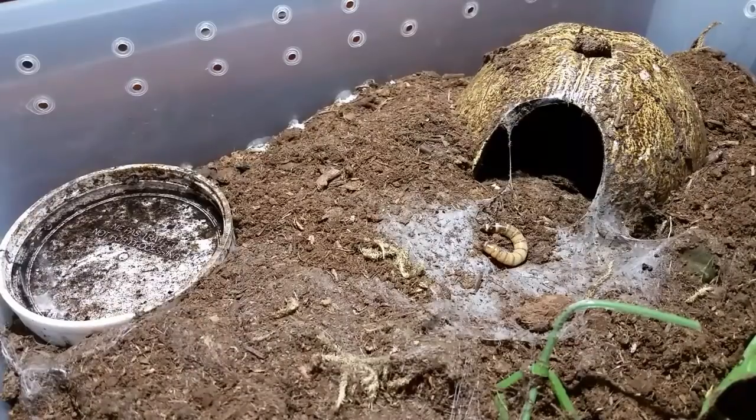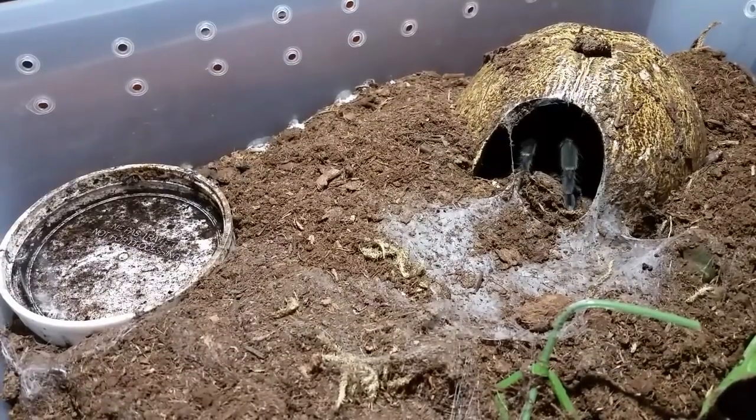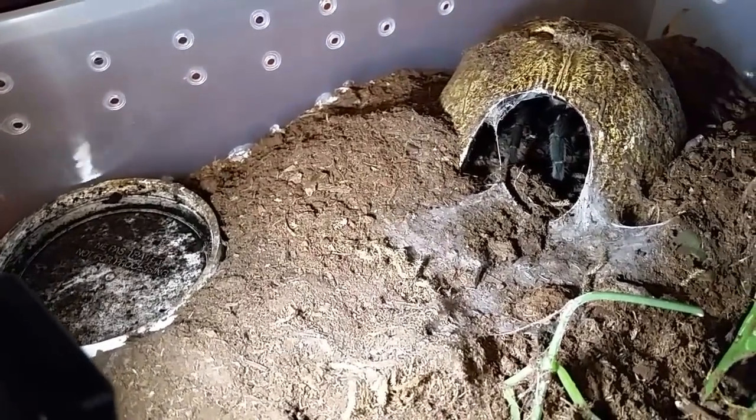Let's see if she'll come out. Don't dig. Yeah, she got it. She's got a mate that doesn't want to molt. Where's my little... There she is. For what you can see of her anyway.